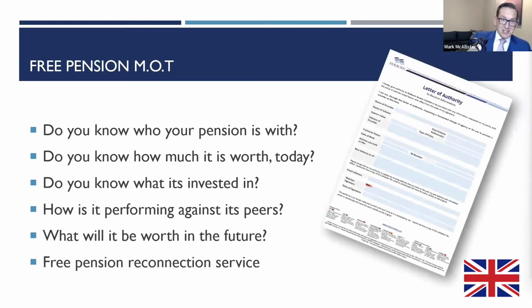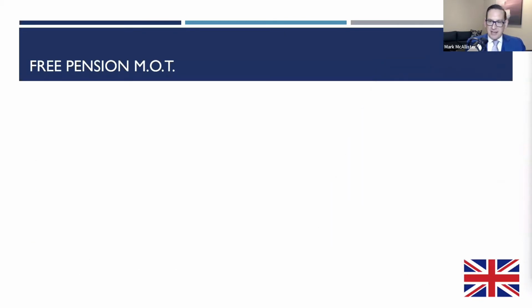It's a very simple form. It's all done via DocuSign these days. That's one of the plus points, if there is one, from the pandemic. Nearly everything these days is being done online, so it's a very simple process.